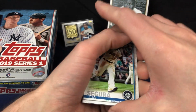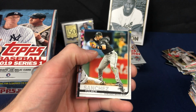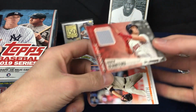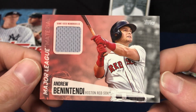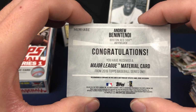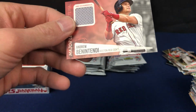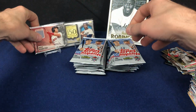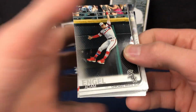There's our relic. Benintendi jersey. Game used jersey. So that's nice. At least it's not one of the manufactured cards. At least it's a little jersey card. Something, anyway. Although jersey cards aren't huge demand anymore.